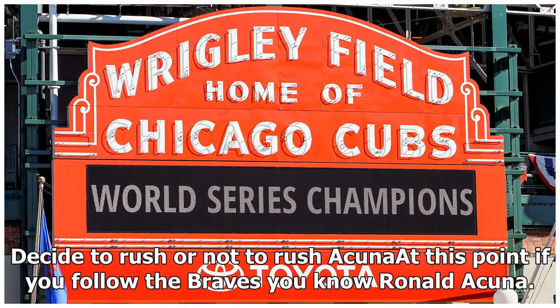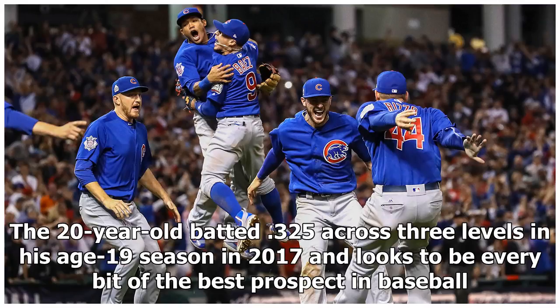Point 3. Decide to rush or not to rush Acuna. At this point, if you follow the Braves, you know Ronald Acuna. The 20-year-old batted .325 across 3 levels in his age 19 season in 2017 and looks to be every bit of the best prospect in baseball.